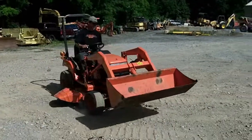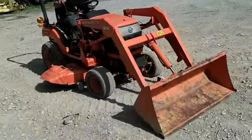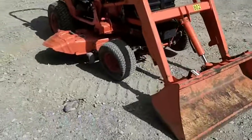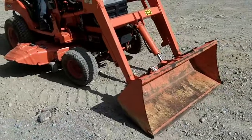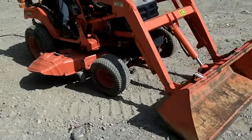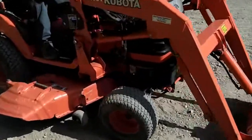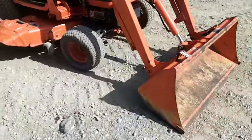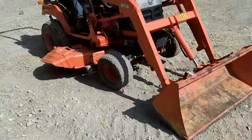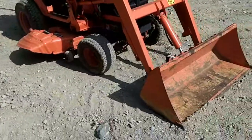Small compact tractors are real nice to use. They get in lots of tight spots. Yeah, they're great for all your little honey-dos that the wife has. Four wheel drive working just like it's supposed to.